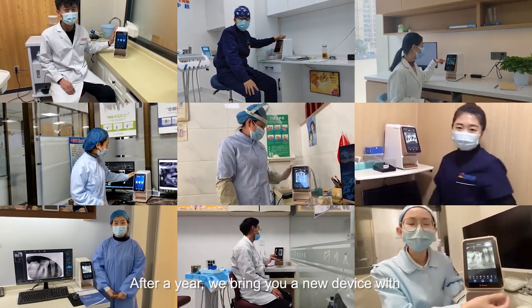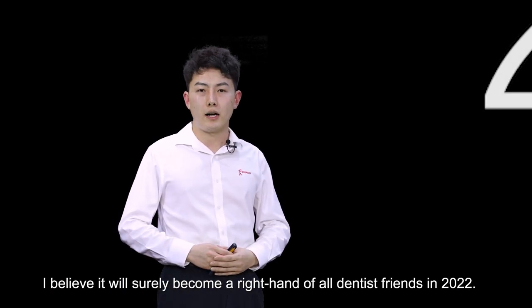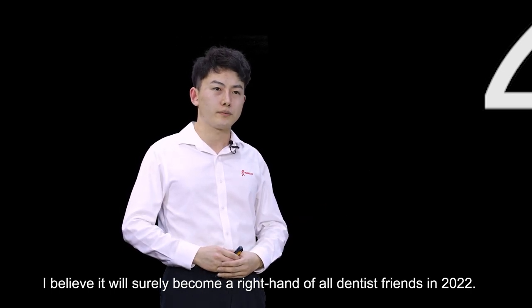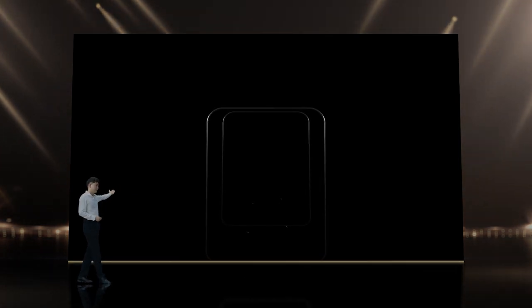After a year, we bring you a new device with more powerful image processing functions and a more surprising price. I believe it will surely become the right hand of all dentist friends in 2022. Let me introduce you to the Woodpecker second generation imaging plate scanner, FreeScan.